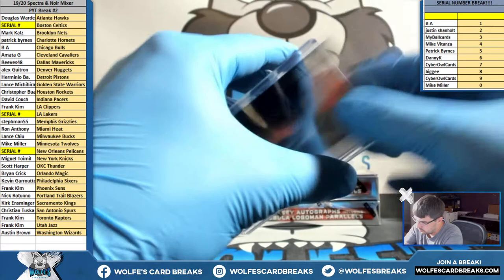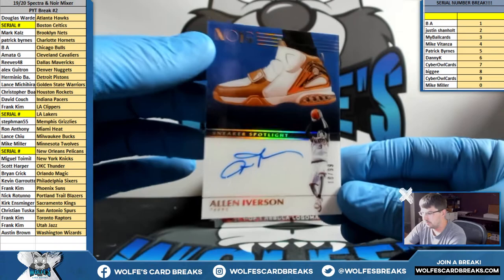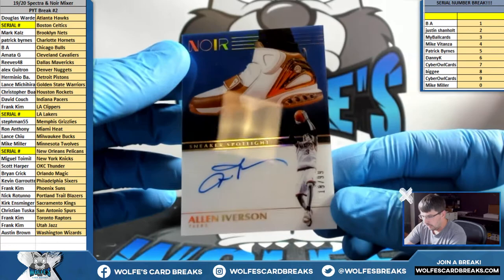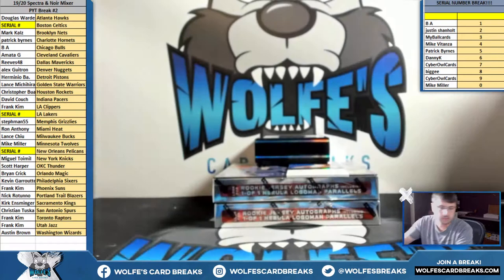And check it out, sneaker spotlight autograph, Allen Iverson for the 76ers, 18 out of 99. Sixers, Kevin G strikes again, getting both sneaker spotlights, non-auto and the auto. AI, number to 99, sneaker spotlight autograph.